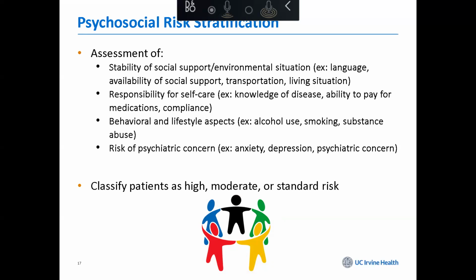They also evaluate a patient's knowledge of their disease, their financial ability for paying for medications and ensuring successful transplant outcomes, as well as their compliance. They also look at areas and behaviors that may be problematic for transplant, such as alcohol use, smoking, or other substance use. And then they also evaluate for psychiatric concerns such as anxiety, depression, or other psychiatric issues. And then similar to the cardiovascular stratification, these patients get stratified as having either high, moderate, or standard psychosocial transplant risk.